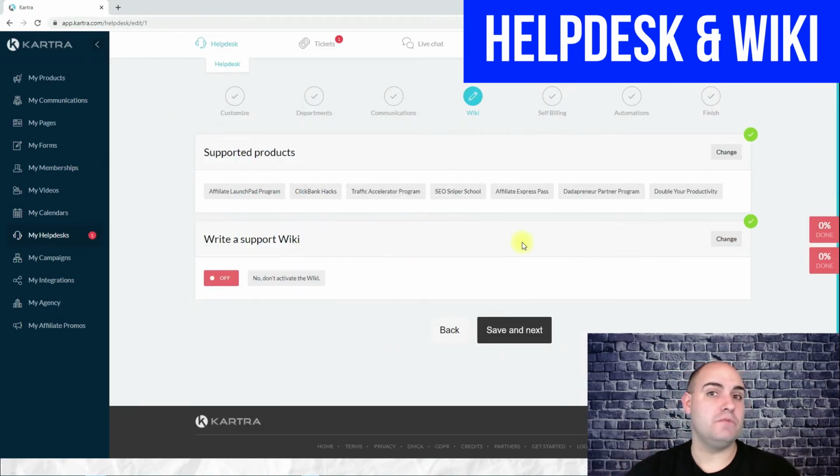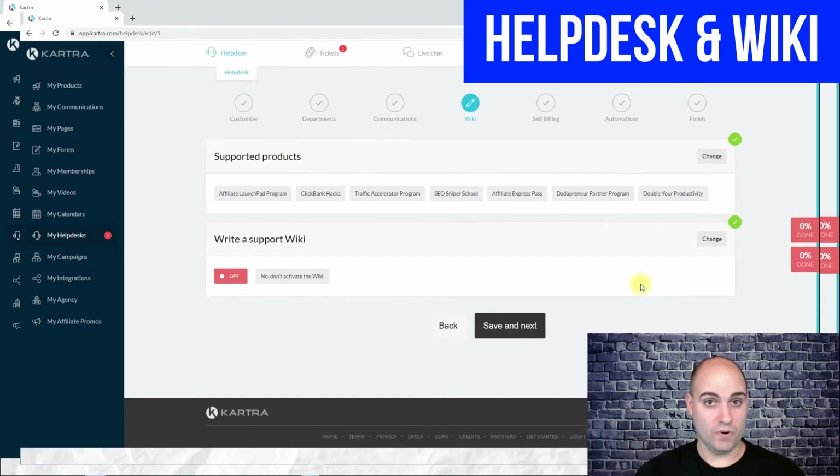Now, this is something I thought was unique. It's on my to-do list. I haven't done it yet, but you can actually create your own support wiki. So if you start getting the same question over and over and over again, you can have also like a frequently asked questions, and you can actually write about all the different things that people are asking questions about. If you get the same question 6 times, write a wiki post, and then you can add that link in a canned response. And again, it'll help you free up time, and you can be more and more efficient.